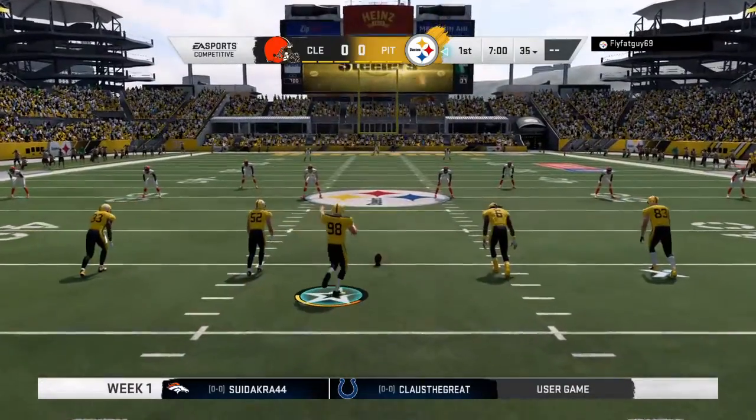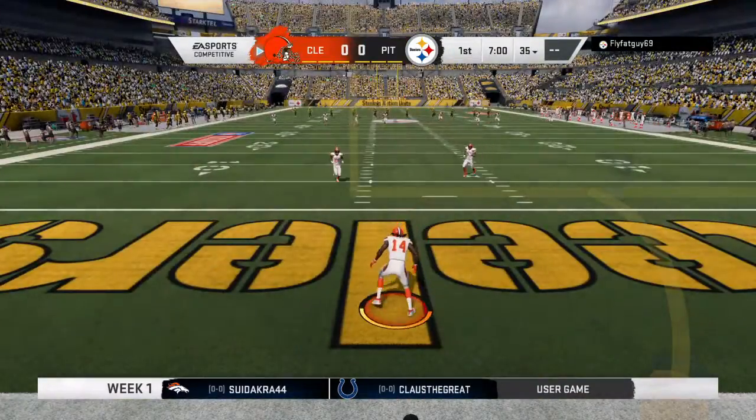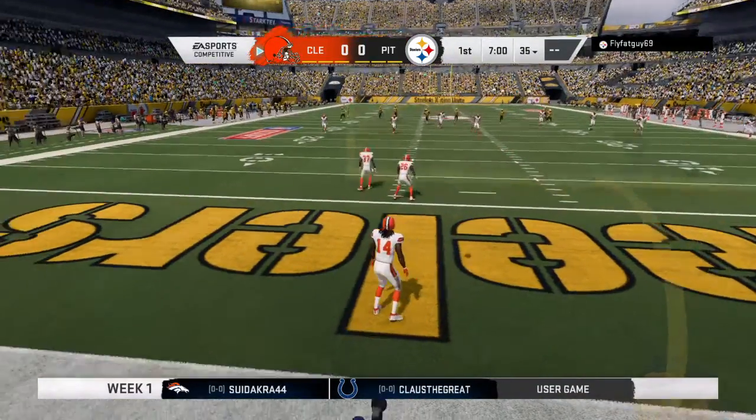Is ready as their guys get set to match up between the Cleveland Browns and the Pittsburgh Steelers.